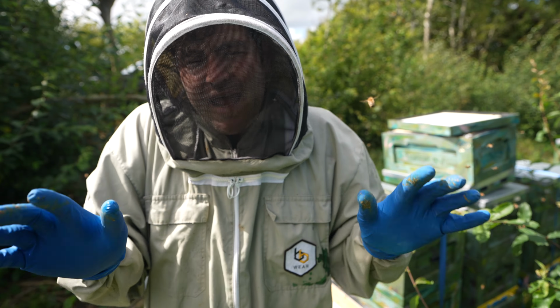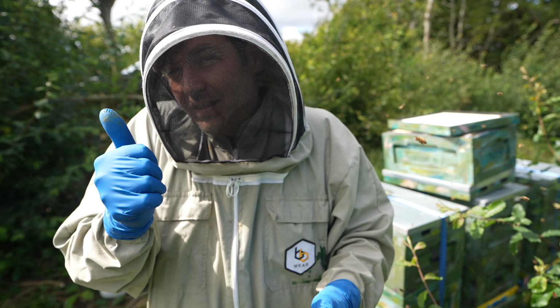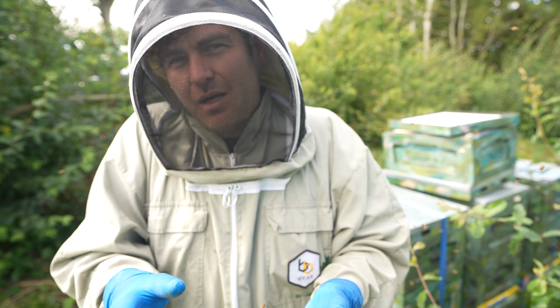I cannot see any other queens in that hive, but Splodge lives to fight another day. They're doing another supersedure cell, so I will come back in another couple of weeks just to check what's going on, see if they finished the cell, see if that cell's emerged. It's getting a bit late in the year now, but still the bees know best when it comes to supersedure.